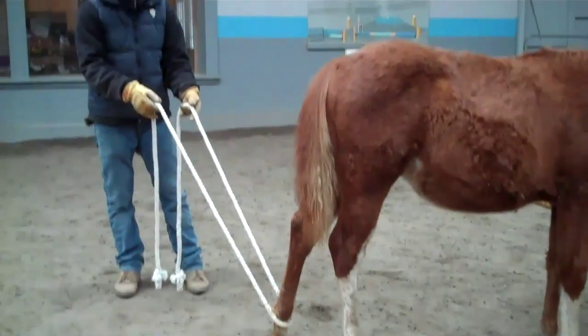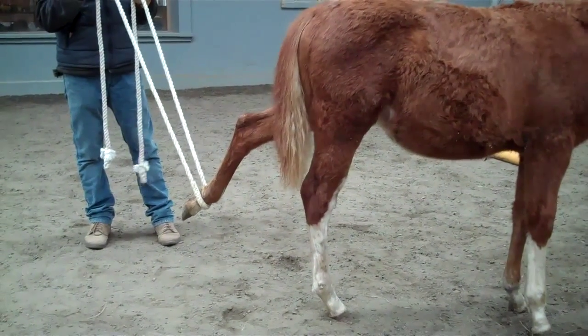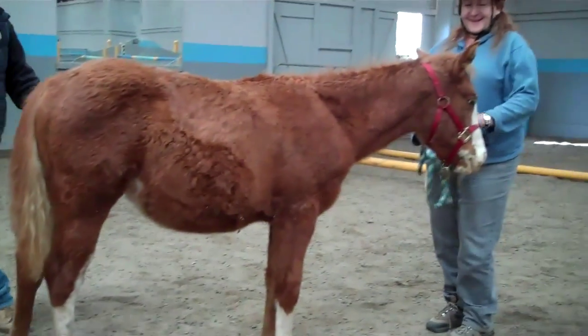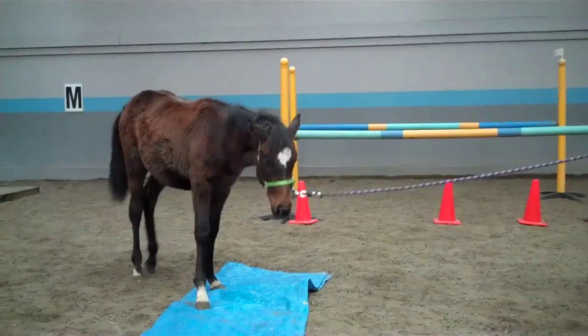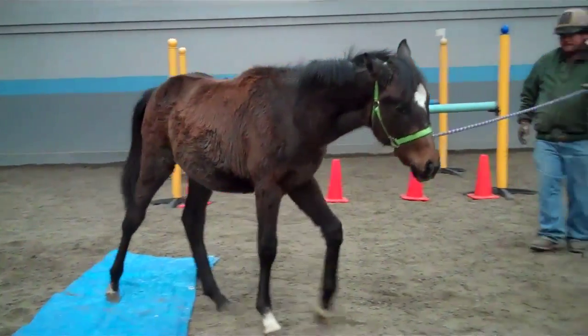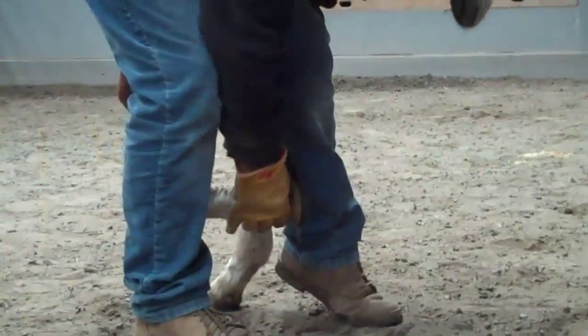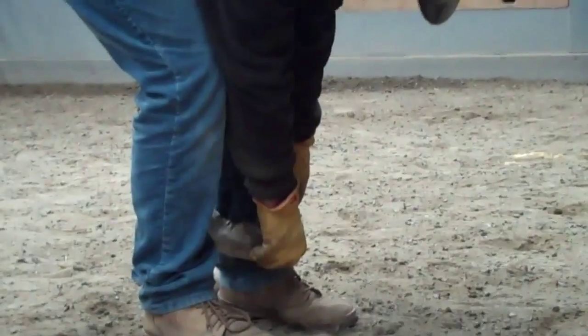Yeah, and I believe she's only actually had the farrier once, so this is a really neat thing for her. Perfect. She looks really relaxed with it. So it's good teamwork introducing two people. She lifts her legs beautifully. Well done. See? So you've got to feel her foot to see what she's capable of doing.